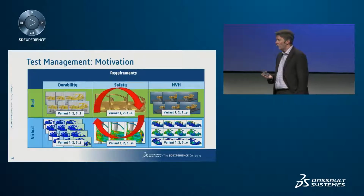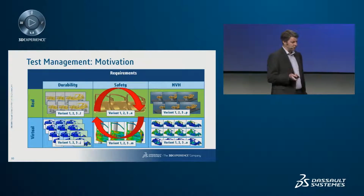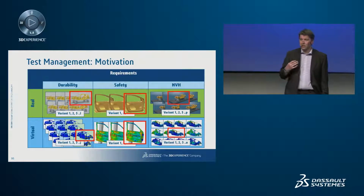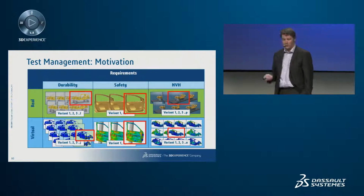And a key challenge here is what happens if something changes, if there's a design change or a requirements change. How do we quickly and efficiently identify which of these test procedures are the most important and critical and need to be rerun? And can we manage that process to rerun them efficiently? So I'll be talking over the next few minutes about some of the key technologies we have to manage this process.